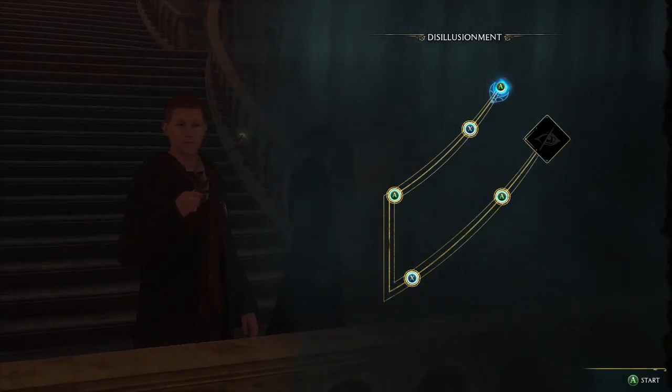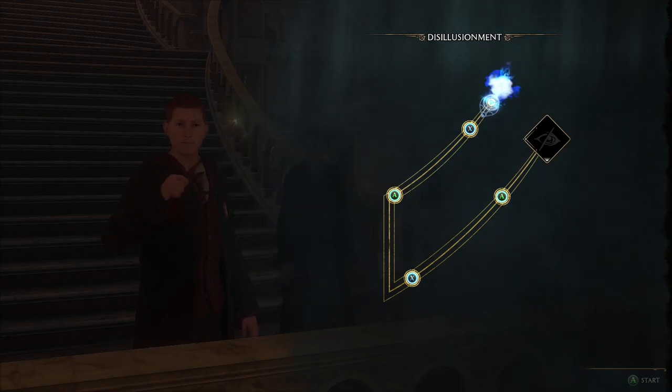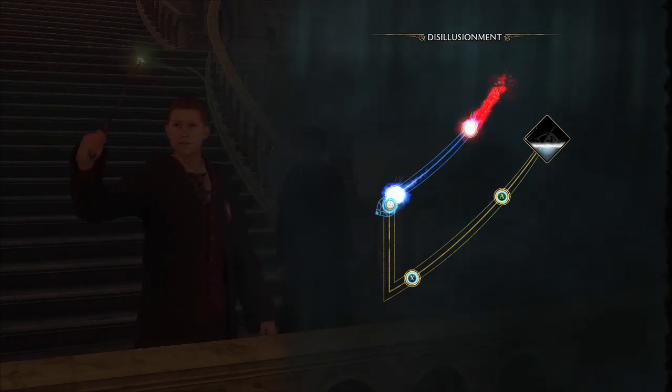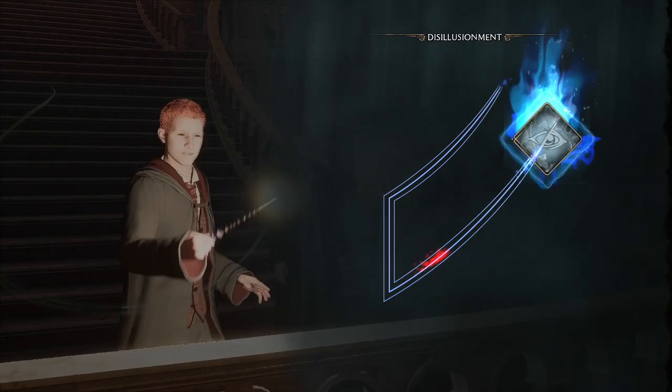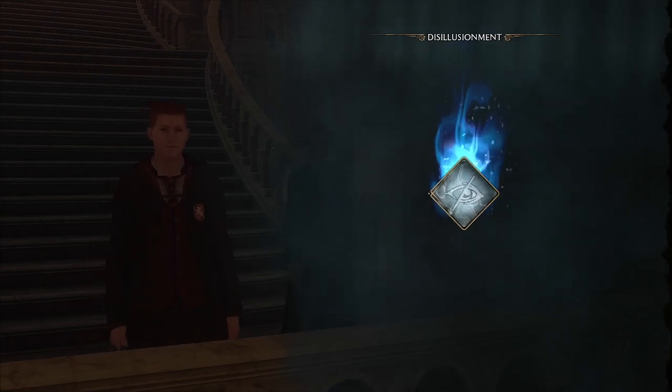I think I'm right in saying this is one of the few spells you learn from another student. Which is interesting. And it's part of Sebastian being a significant character in this game.